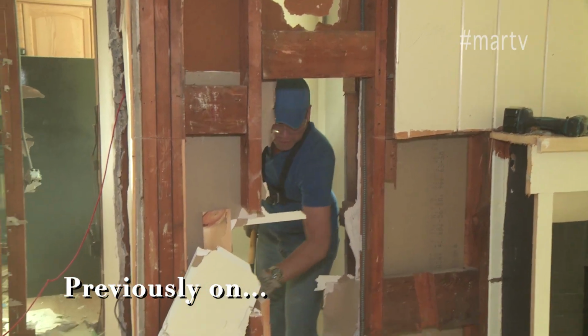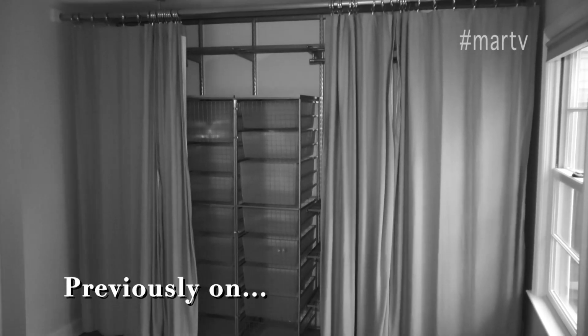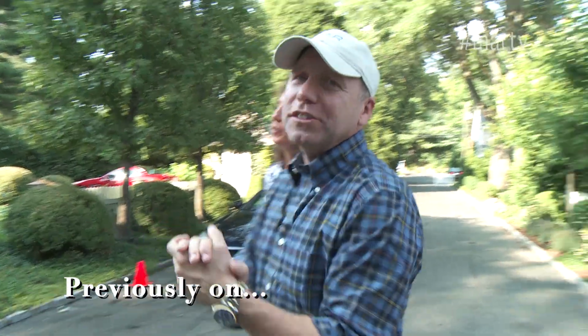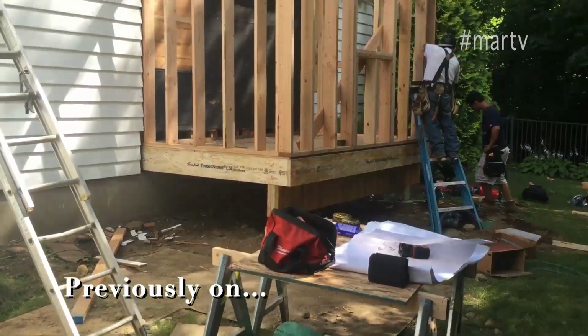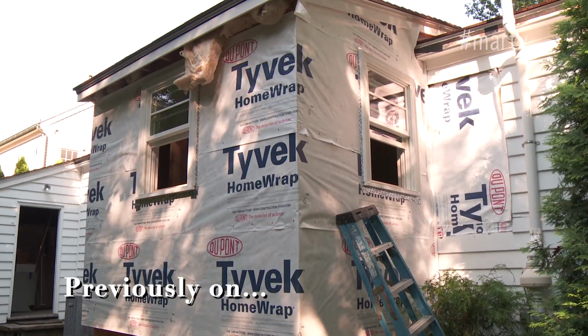We're removing this closet. We took a closet that was in the adjacent guest room, and now we blew into it, and that's where the toilet's going to go. All right, Yvonne's gonna give me an update on the new master bathroom that is basically all framed out.